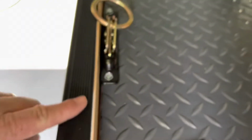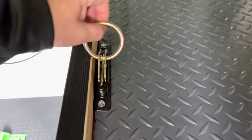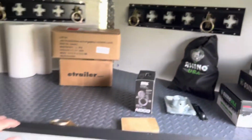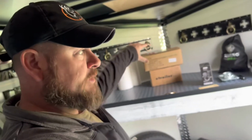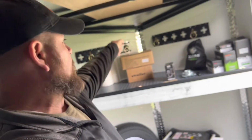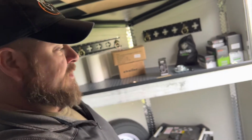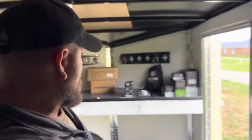I added some individual E-Track pieces here that are mounted with a 1.5 inch screw into the 2x4. So I did that, 3 of those on the front, and that is just so once I get all my stuff up there, cots, totes, whatever I'm gonna have up here, I'm gonna be able to just run a ratchet strap or bungee cords or whatever across all of that, just to keep anything from flying off of this shelf going down the road. So I got that done.